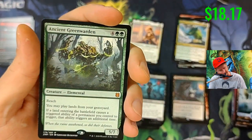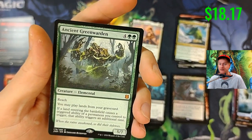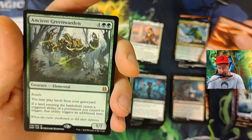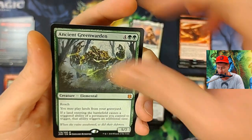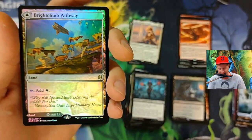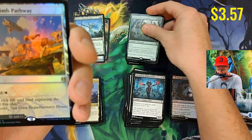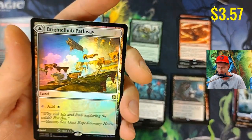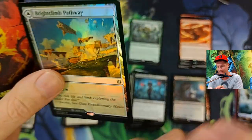Oh, God. Got the Ancient Green Warden. And you can get double mythics out of these. That's the coolest thing with these packs. You can get double mythics. So I jumped at the chance to get my hands on more of these. Oh, man. So, whoa. Hot dogs, man. That was a nasty, nasty little box there. Ancient Green Warden, followed by Break Climb with Grim Climb Pathway flip.